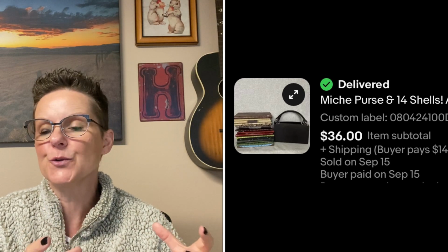Okay, the next one up here is a Michi purse with the magnetic shells that go on them. I got this whole set for $1, 14 shells and the base purse. The purse had a couple of issues on the handle, but gosh, I listed it for $36 and it sold pretty quickly, in just 1 month. So I'm $1 in. I sold it for $36, and that gave me $28.50.